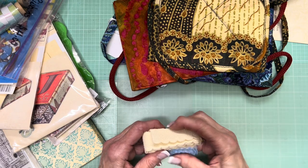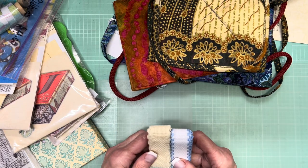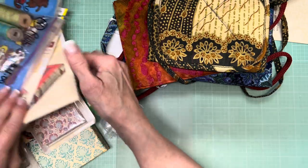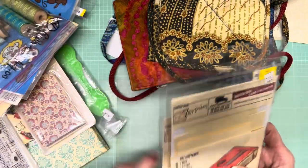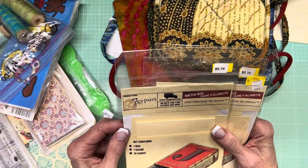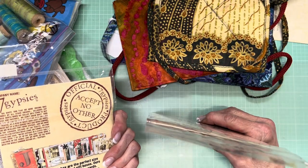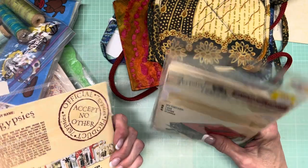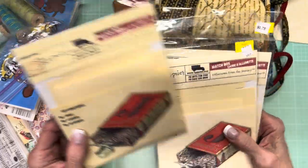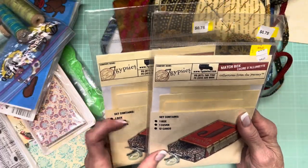There were a couple I wouldn't have minded doing myself, but I'm thinking, okay, who are you kidding? You're not going to cross stitch. But I did buy these two. Okay. Now, Seven Gypsies. I'm thinking, oh, that's a North American brand. No, it's not. Well, I guess it's based in Los Angeles. However, made in China. But I bought it because for 75 cents, I would like to make little matchboxes.